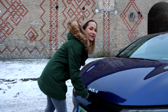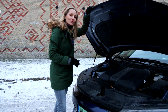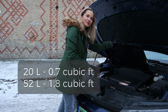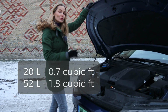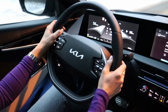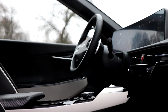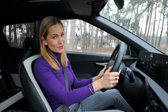And let's have a look what we've got under the bonnet. A big engine, I'm just messing with you. We actually have a little bit of storage space. For the all-wheel drive option, only 20 liters, but they're quite handy. For the rear-wheel drive option, we have 52 liters, and that is enough. What's under the bonnet? Found myself in between the lines. We've got a 1-speed automatic gearbox, no gear change, no thinking involved. And isn't it better sometimes?